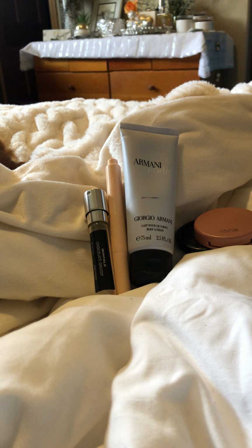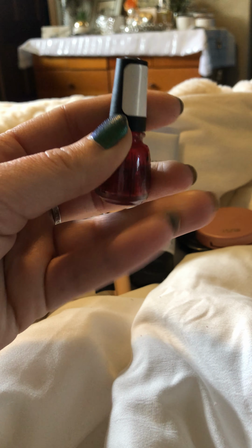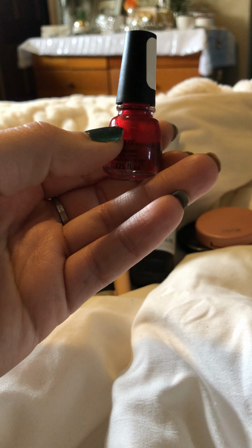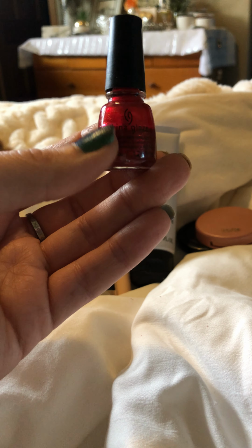And the last one that I had, oh no, sorry, there's two last ones that I had. Another one that I am really struggling with, you guys, super hard. I chose the emotion Sexy for it because it's a red polish. The original line wore off. It was up to about here, and now we're down to here, about halfway. This is such a struggle to use because I hate the color red on my own nails.